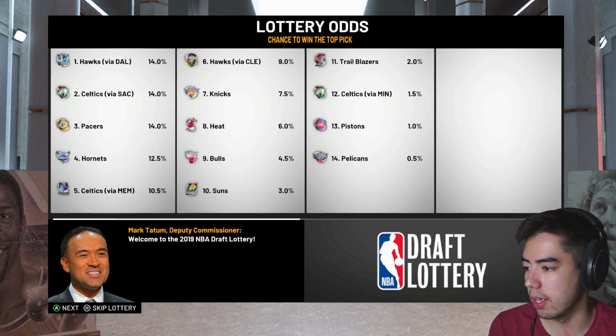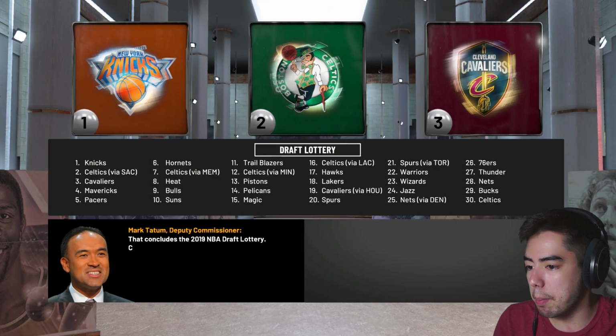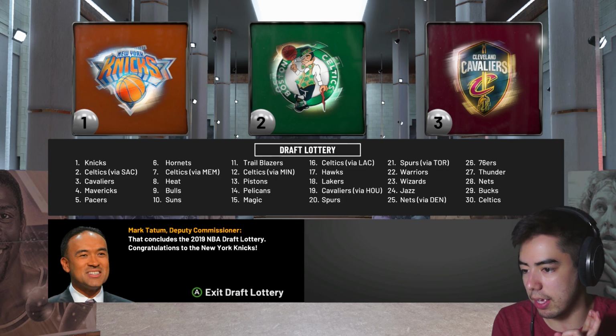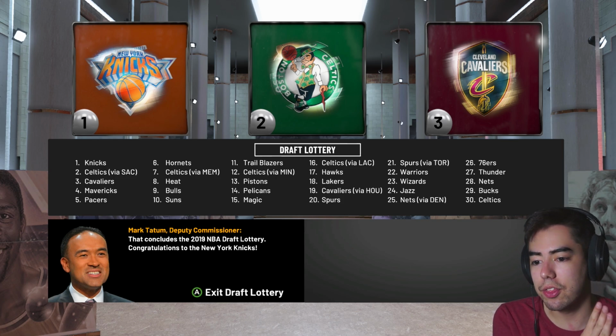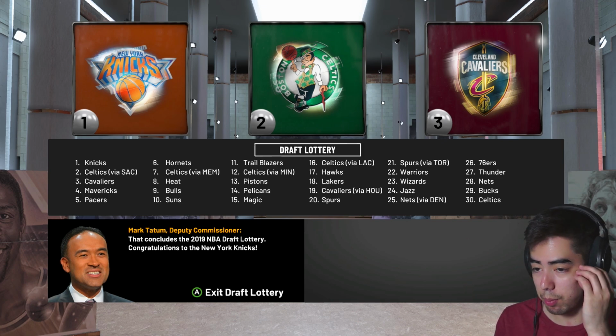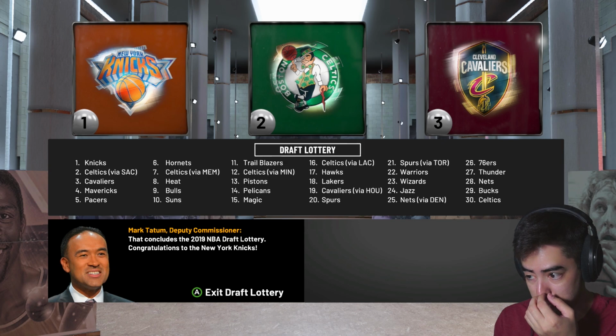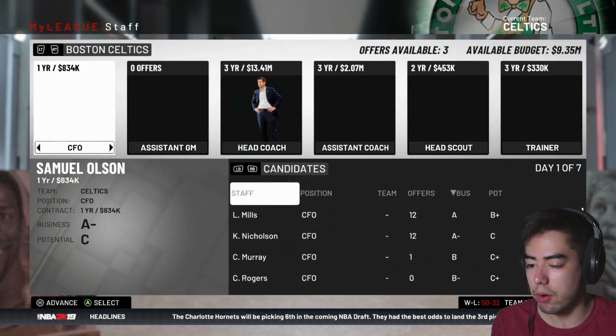Hawks have the best chance. Pacers 3rd, Hornets 4, Knicks 7, Hawks 6 again. So us and the Hawks have a lot of picks here. We get the number 2 pick, the number 7 pick, the number 12 pick, the number 16 pick, and the 30th pick. We get all 5 picks. Wow, the Knicks end up with the number 1 overall pick. Unreal. We have so many picks.